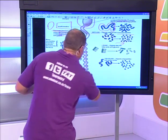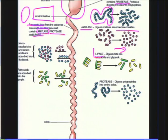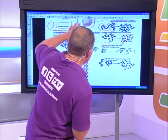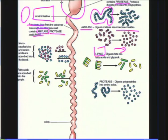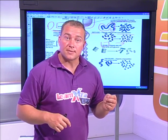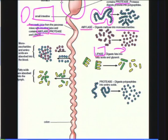Now, let's have a look at it. Lipase breaks down fats into fatty acids and glycerol. You guys are brilliant. If you have a look at it, you get your fatty acids, which would be the green part, and it breaks it down into all the different sections. Then you get your protease, which breaks down your protein molecules into amino acids.